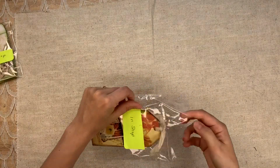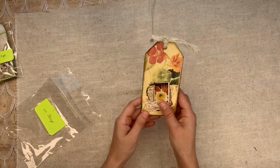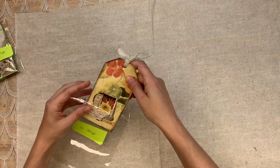So let's see what these are. Looks like she has some big tags. Look at how pretty that is. All layered up, and then you can journal on the back. I know I'll be using this in a botanical journal. I definitely will. That is gorgeousness.